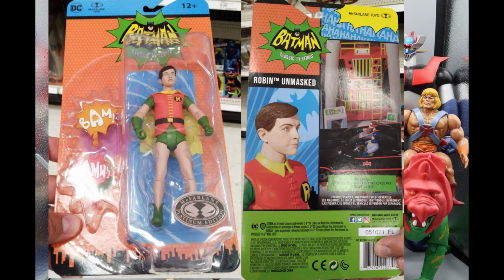So, I have been looking for this one for a while for my friend, and I was very happy to find him. And I actually found two today. And I thought I got very lucky when finding two. So I picked one up for my friend because he's been wanting them.